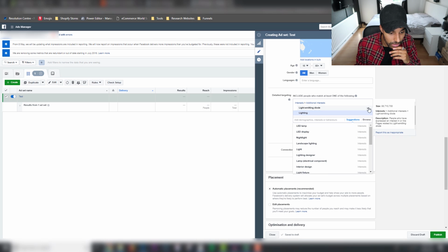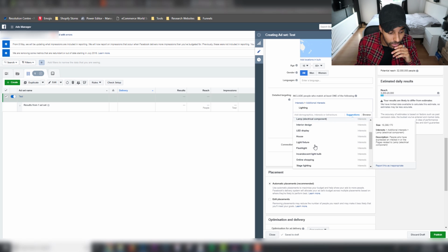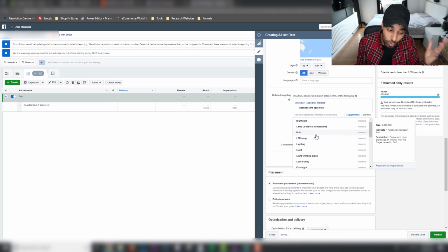So if we click lighting, and click off there, we can see LED night light is another one, because of course people can use this as a night light. People have bedside tables with lamps on them, so they can use this light as that for a cool effect. Lighting designer, interior design, lamp, if we keep scrolling down, incandescent light bulb, which is the old version of lights. We click on that as well. If we hit suggestions, again, night light bulb is another one.